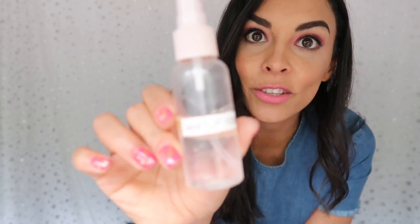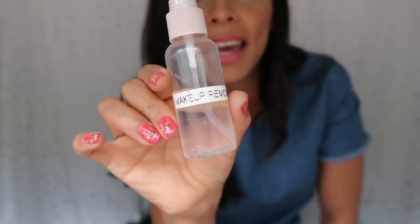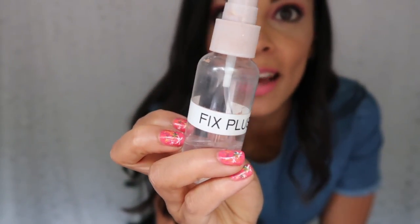So instead of carrying around a massive bottle of my cellular water, I've gone and decanted it into this little guy from Miniso. And as you can see, it's labeled. And then again, I've taken my MAC Fix Plus out and put it into this guy.